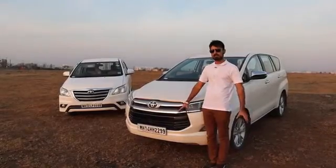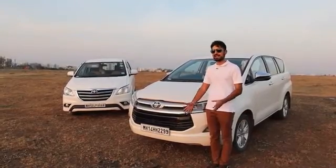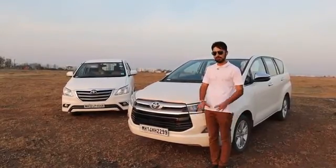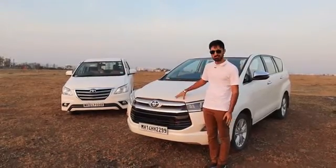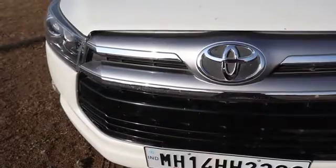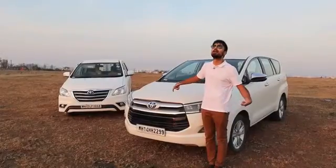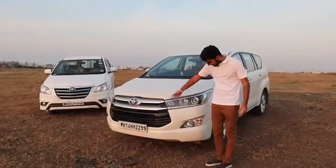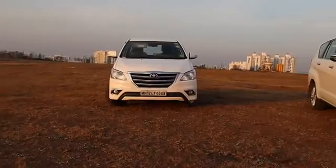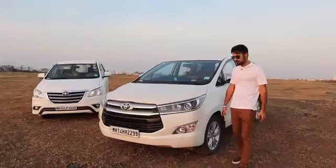So the new Crysta has been overhauled in terms of design from the inside and the outside. When we start from the outside, we start from the front. The grille has changed into this dual-tone black and chrome cascading grille with a really big Toyota sign. You've got projector headlamps on the front. Everything is just made sharper compared to the previous generation.